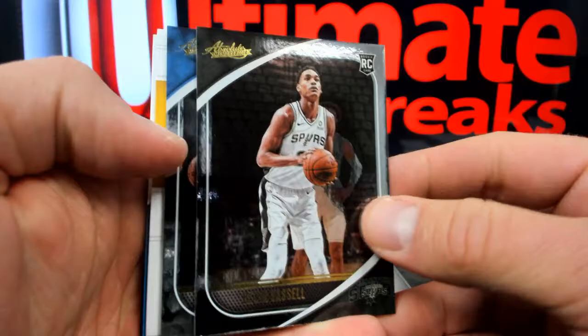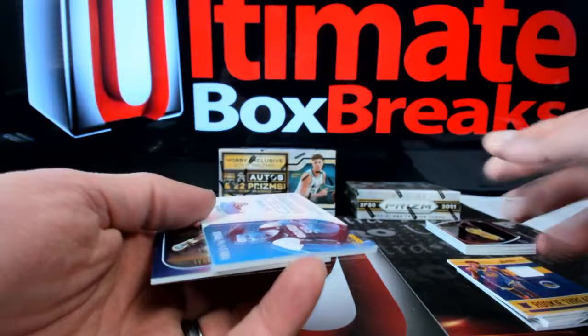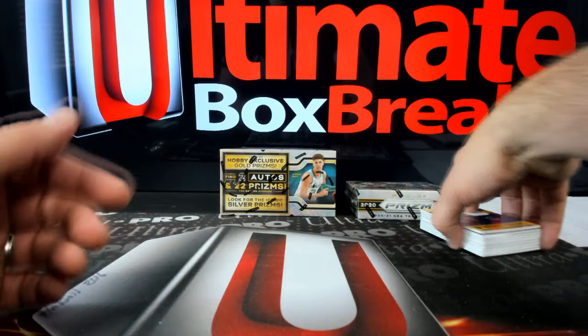So here's Devin Vassell, rookie, over the Spurs. Theo Maledon, and here you go. Take James Wiseman, rookie threads, back over to Golden State, and I like it. 101 out of 199. Cole Anthony, over to Orlando, DS Foz. There you go, bud. So Cole Anthony, and a Tyrese Maxey, 70 out of 90. Before you know it, dude, we are going to be in playoff basketball. Just saying.